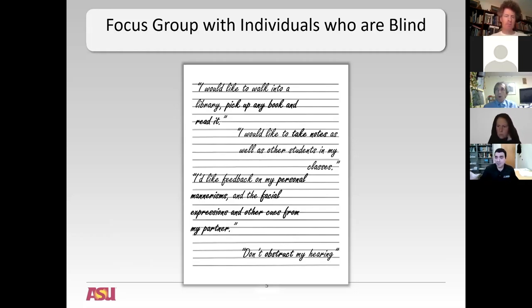These quotes are coming from a focus group we did probably back around 2000, 2001. So this was a while back. Another quote was, I would like to take notes as well as any other students in my classes. I'd like feedback on my personal mannerisms and the facial expressions and other cues from my partner.